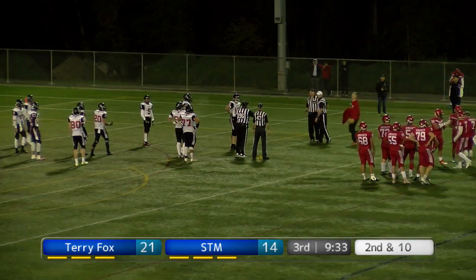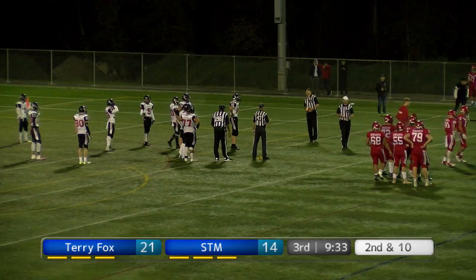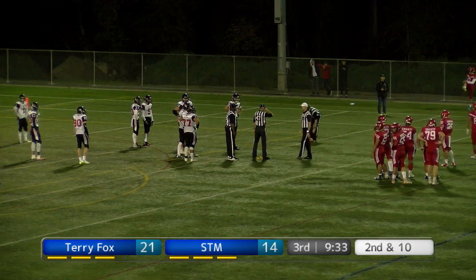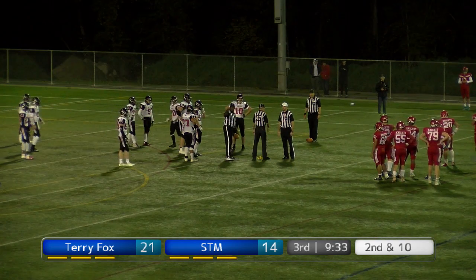And yeah, you want to be physical and you want to get to the quarterback, but in a game like this, you got to err on the side of caution, and you just can't do that sort of thing at a juncture of the game like this.